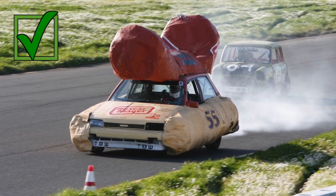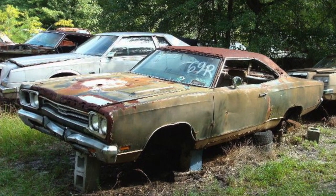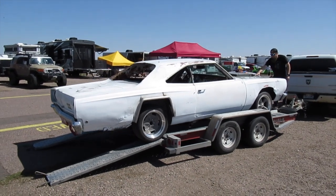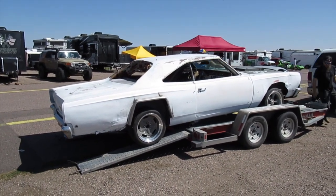Green Beret got their Lemons start where many other Lemons teams have, in a random field/junkyard full of garbage. Team Captain Josh is a self-admitted brainwashed Mopar guy. Is there another kind? And when a friend mentioned an opportunity to grab an old Mopar setup for circle track racing, he knew he couldn't say no.